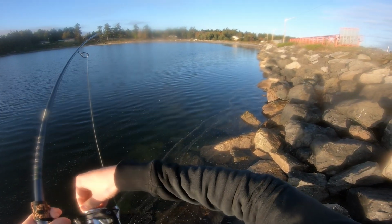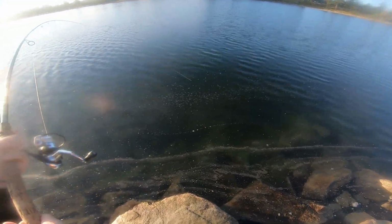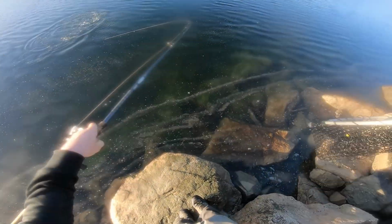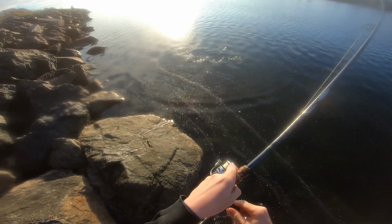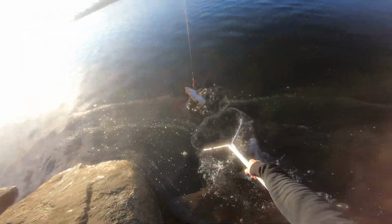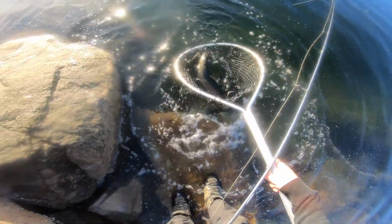Look at that thing rip over there. Wow, that's an energetic fish. Don't go towards the rocks. Okay. Gotcha. Whew. Another wild one. But I am very happy with that either way. What a gorgeous wild coho right there. We're gonna get him released on his way. How about that guy right there?